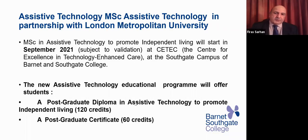Now, for some reason, some students will start their program maybe halfway through it. Their circumstances change, and their requirements might change in terms of academia or in terms of personal life, etc. Now, there's an exit strategy. So, if you want to only achieve a postgraduate diploma in assistive technology, then you have to do only 120 credits without the project. Or if you want to have a postgraduate certificate, you only need 60 credits, which could be 2 modules, either core or optional, or one core and one optional module.